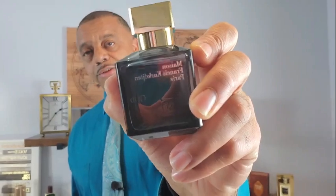So my second autumn scent is from the house of Mason Francis Kirk DeJean, and it is oud, just oud, okay? Okay, our next fragrance is from the house of Santa Jordan, and it is Vanilla Nomad.